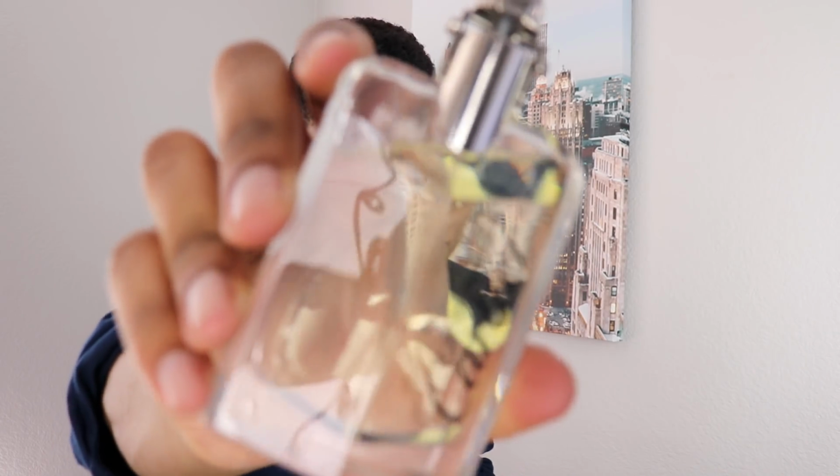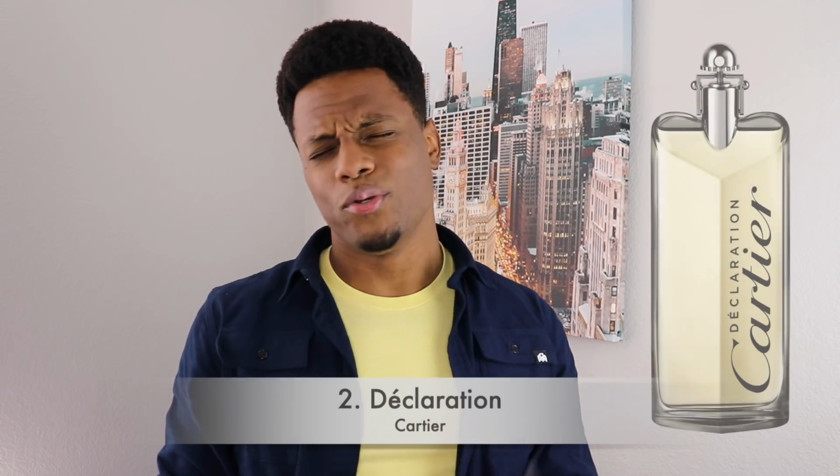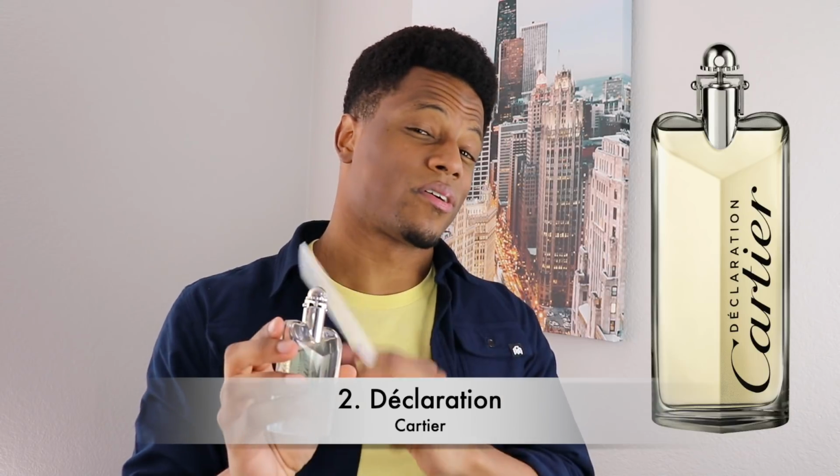All right, we got another from Cartier. Like I said, this is so gorgeous. One of my favorites from the house for sure, the original Déclaration. A beautiful combination. This is Jean-Claude Ellena, killed it with this one. Wow, bitter orange, cardamom. It is citrusy, but kind of bitter. It's also a little spicy and cooling. A touch of sweetness to keep it a little seductive in a way. And it's a little creamy even.